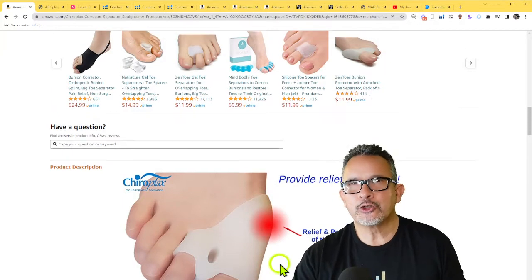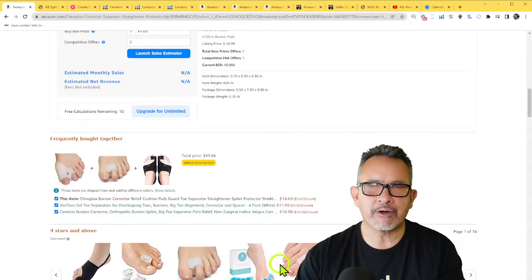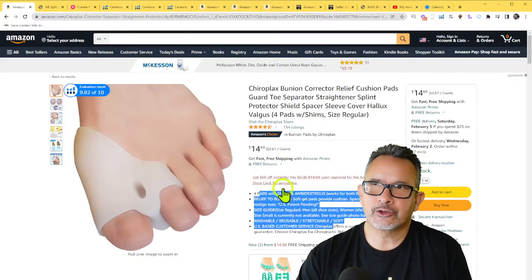Really, there's only 2 fundamental ways to sell more on Amazon. Number 1 is drive more traffic to your listing, and number 2 is to convert that traffic into actual sales.